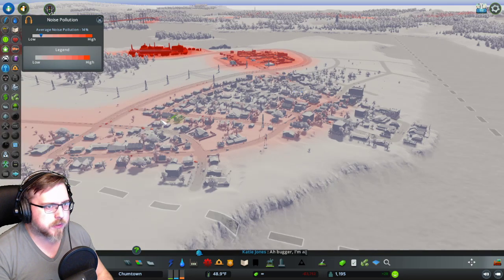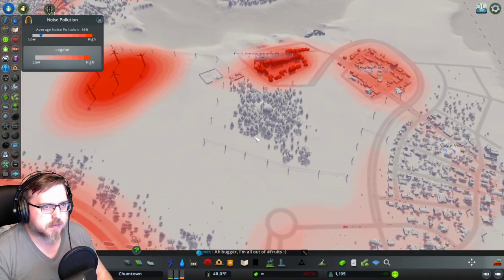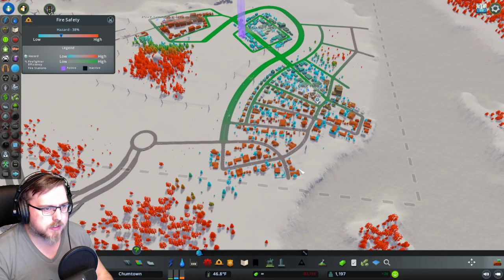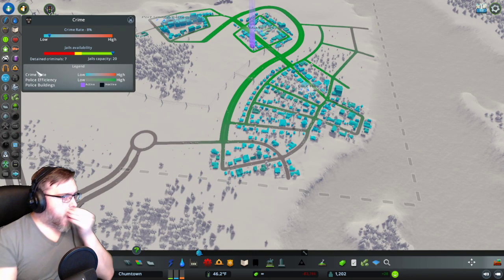What else do we have? Noise pollution. It's not terrible. Kind of separated them out pretty well for noise pollution. Fire safety. The trees are always dangerous. We'll wait until we start getting more fires before we worry about that, I guess.